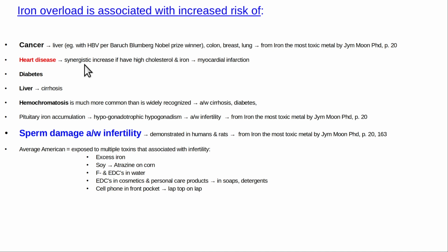Okay, excess iron is associated with increased risk of cancer, increased risk of heart disease, increased risk of dementia, increased risk of cirrhosis. And the hemochromatosis disease is much more common than is widely thought. It's probably as common as 1 out of 200 persons based on the results of their lab tests when they go to donate blood, which is much more common than was thought.